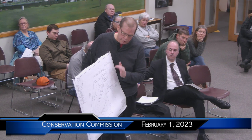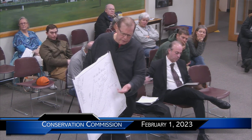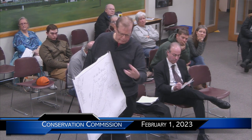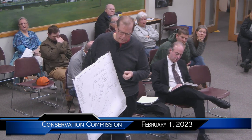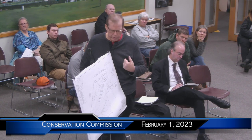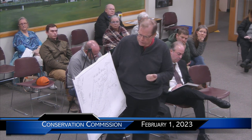Again, you can see the green line is the MESA restriction line. Just for clarity, I did note the line that was drawn in error, so you know what the difference was. We do have an edge of clearing there, so you can see where the clearing has been done in relationship to the various lines. I'd be happy to answer any questions the commission may have.